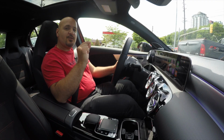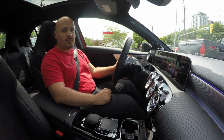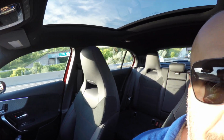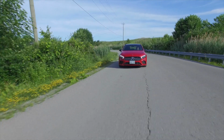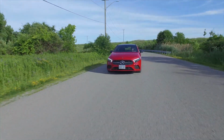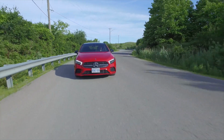The other ever so slight complaint I have about this A-Class, because it's a Mercedes, has to do with road noise. This specific car is riding on Michelin Primacy MXM4 tires. They're not very new, they're a pretty old tire, but they're not the noisiest tire out there. They're pretty quiet. And this one on the highway gets some road noise coming from the back. That's a little bit of a complaint, but not a very big problem.